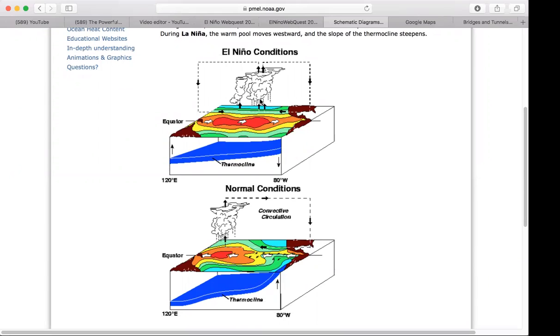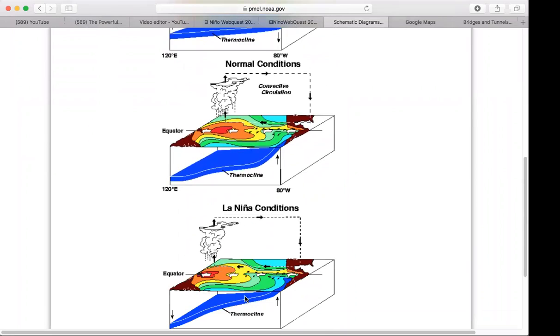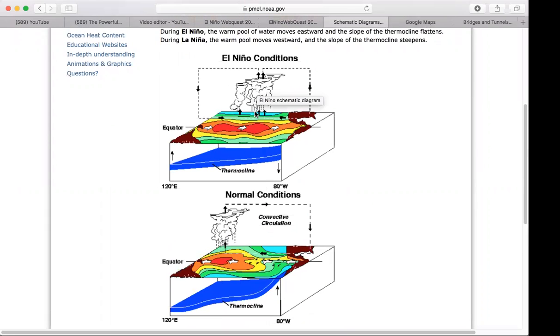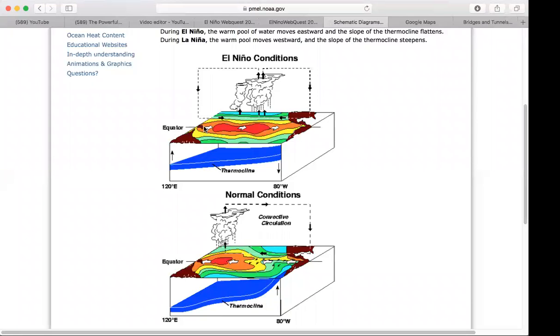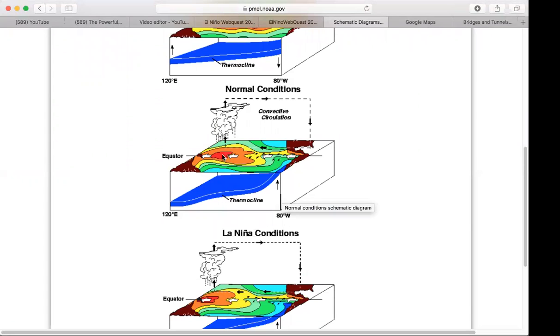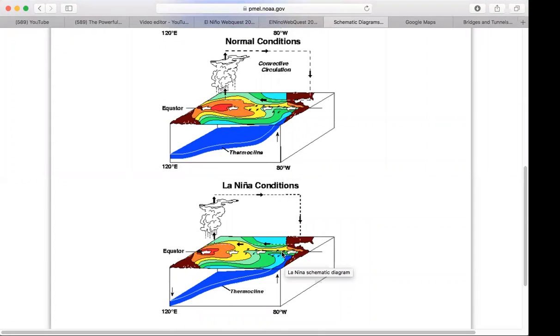So the three different conditions, the El Nino, normal, and La Nina, the things you see in the diagram include the water temperature. The closer to red it is, the warmer the water. And if it's blue, the water's cooler. So the first part is, during which phase is the temperature about the same from east to west? If you look at the equator going from east to west, straight across like this, when is the temperature more consistently the same across here? Is it when you have El Nino, or during normal conditions, or when you have La Nina? If there's a lot of different colors, it indicates a lot of different temperatures. So here the water's very cold where it's blue, and red is where it's very warm.